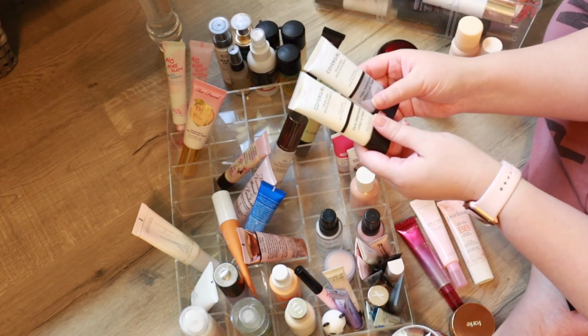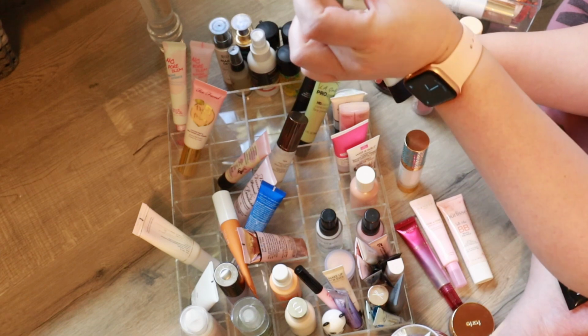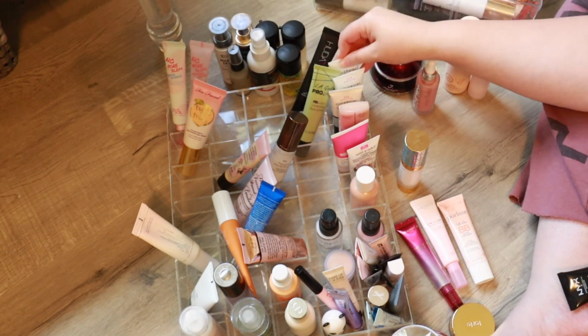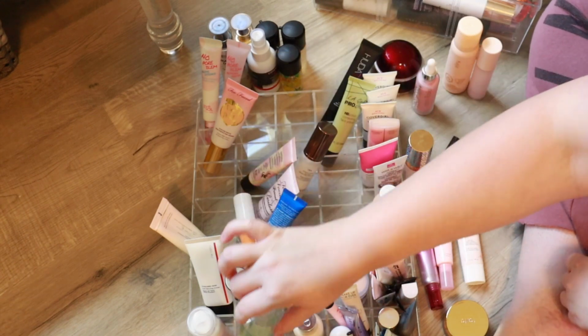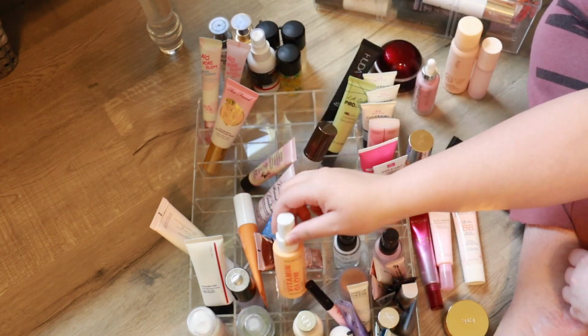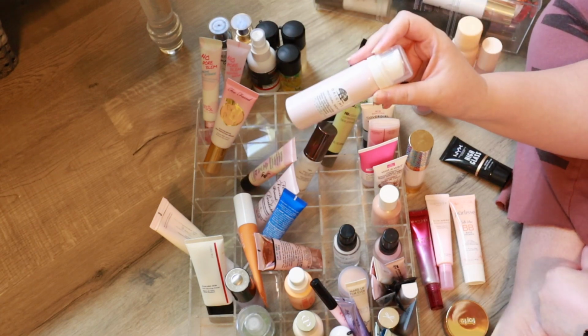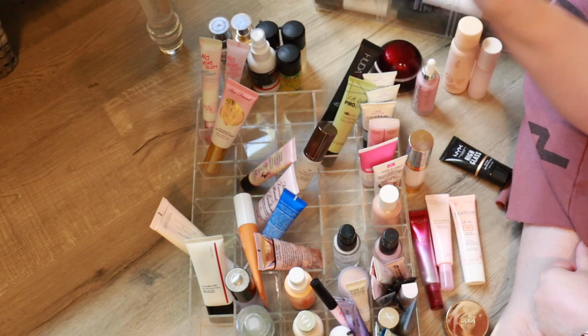And then we have Skin Smoothing and Pore Minimizing. Looks like this Pore Minimizing one's actually almost empty. I'll get rid of that one and we'll keep the Skin Smoothing. Definitely keeping my Hydro Grip. Definitely keeping the Vitamin Glow from Smashbox. We've got the Origins. I actually just used this the other day. I was wondering if it was old, so I tried it out and it was actually still really good.